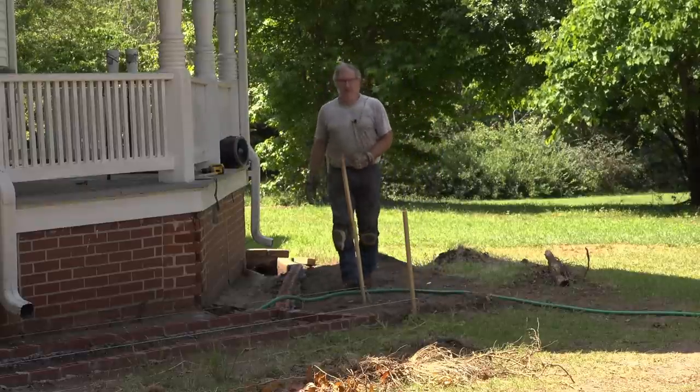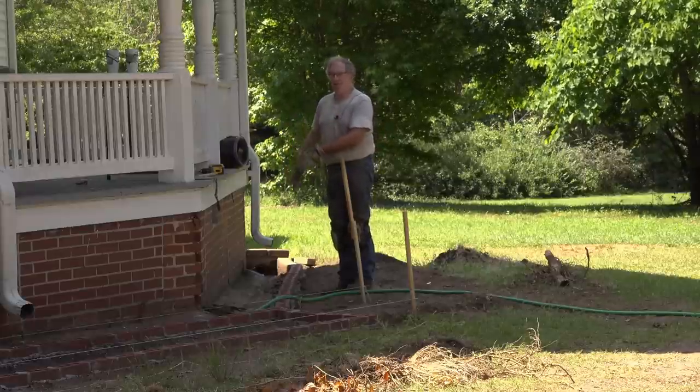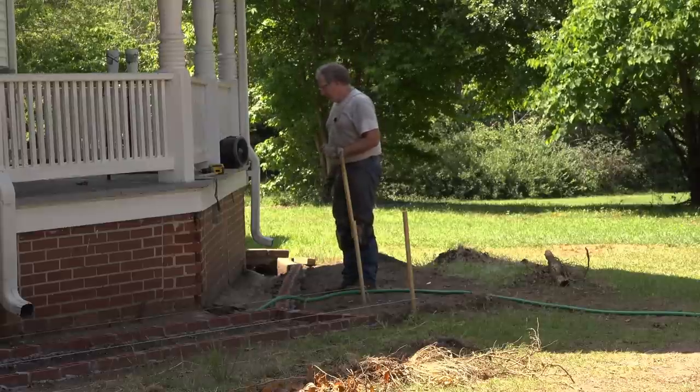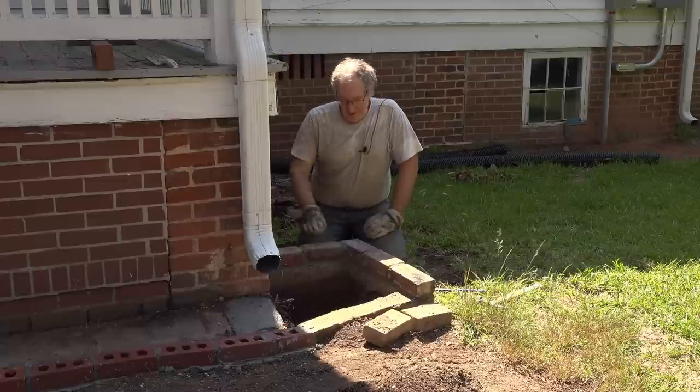In that video that we shot showing the rainstorm, you could actually see the water going down through that. That was pretty cool because it actually is working the way it's designed to. So let's bring the camera over here and show you a better close-up. This is our catch basin over here.